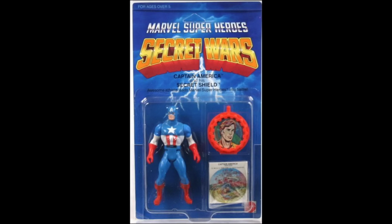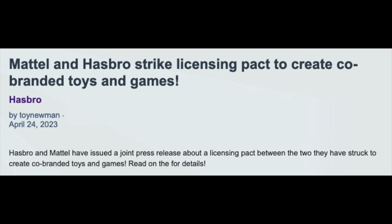Could these be on card backs that are similar to the old Mattel Secret Wars line? Normally I would say no, but last year you may recall there was an announcement that Hasbro and Mattel had started to work together on select things. So it's actually maybe possible that they've worked out something where they would allow Hasbro to replicate those old Mattel figures. I don't know, but I think it could be a possibility at least.